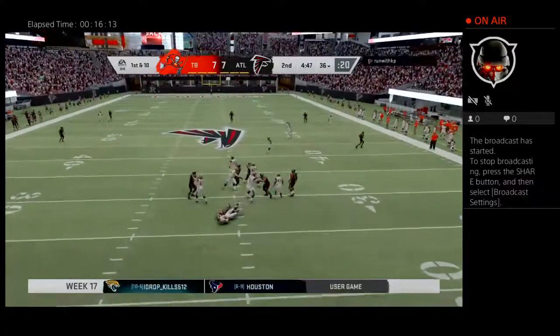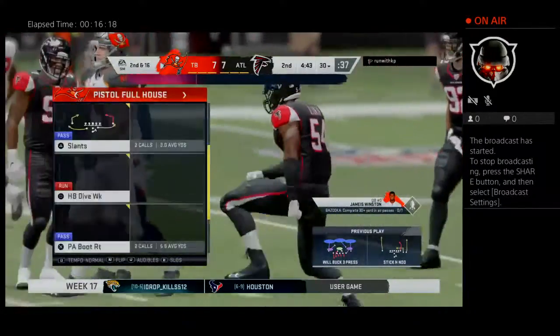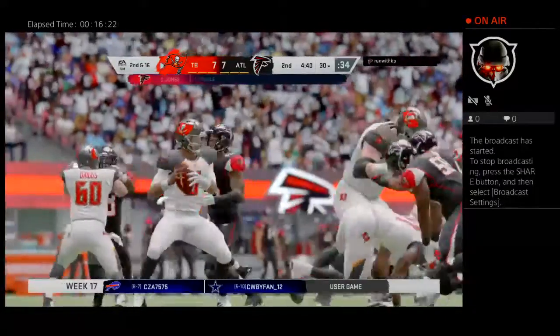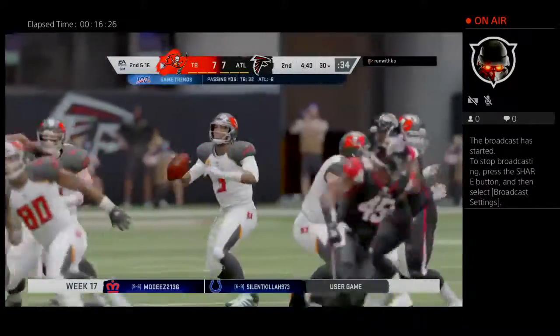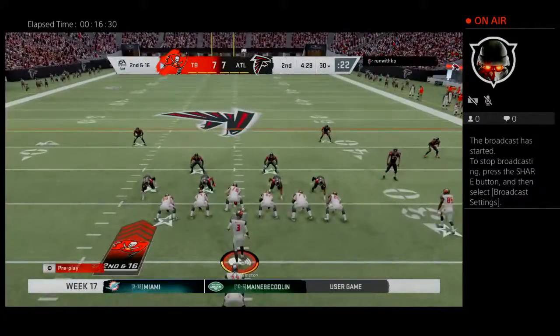Now Winston under a heavy rush, and down he goes. Brandon, if I'm an offensive coordinator and I see an all-out rush like that, I file it away because I'm going to use their aggressiveness against them as this game goes on. I'm going to hit them with a screen soon. Work to be done here on 2nd and 16 after the sack.